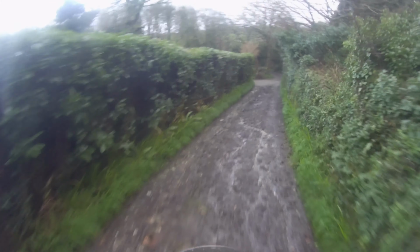I'm taking it a bit easy on this ride, and that's in part because it's been raining quite a bit and I'm riding on standard road tyres. Unfortunately, you can see that my camera case is fogging up a little bit, which is a little bit annoying, but it still serves the purpose for this video.